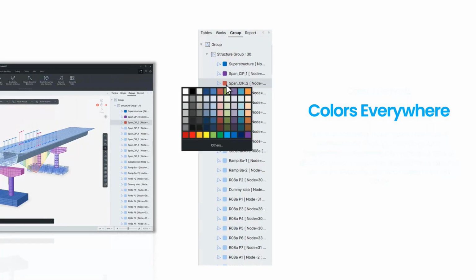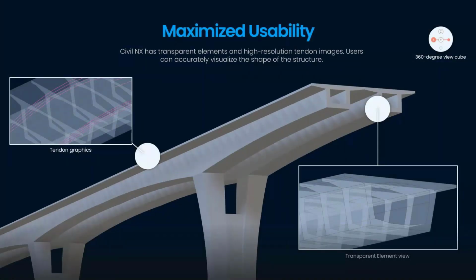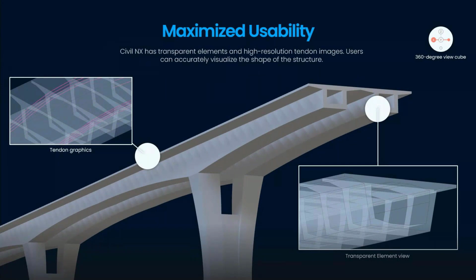Now, colors can also be assigned on structure groups. This makes it very easy for visualizing and inspecting the right elements are assigned to the right groups. Based on the feedback for Civil, we have realized that we need to include transparency to improve the usability. By setting the component to transparent, engineers can now visually confirm the presence of tendons within the components, and this will reduce the engineering errors.